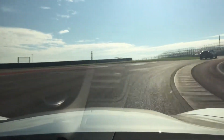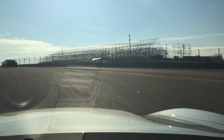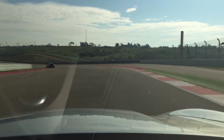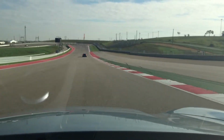Looking up over the hill. Up over the hill. Keep that momentum up over the hill. Back to the gas. Stay to the right. Back to the gas. We're going to stay right here. Keep going. And keep accelerating. Then we're going to turn in at the end. Come down the hill. Coming into the braking zone.